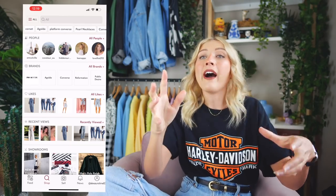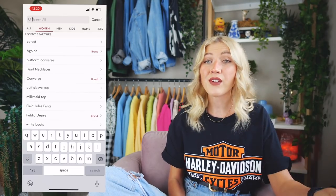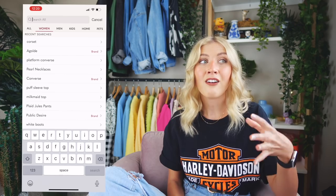I don't know why it gives me so much anxiety, but I am going to go in and I'm specifically looking for Aritzia vegan leather pants. Well, they're from Aritzia, but they're originally from Wilfred, I think. If I find something from a fast fashion brand or even a sustainable and ethical brand, and it's very popular, it's most likely being resold on Poshmark because somebody bought it, the size doesn't work, they don't even like the style anymore.